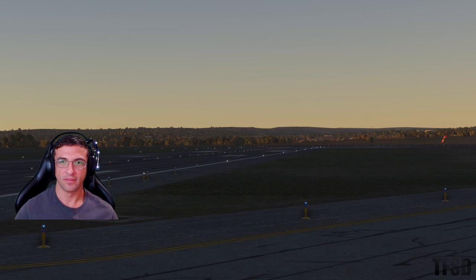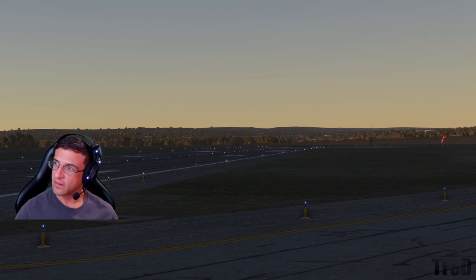Tower, Pilot Club 686 inbound, the visual 17 right. Pilot Club 686, Springs Tower, wind 1405, runway 17 right, clear to land. Clear to land 17 right, Pilot Club 686.